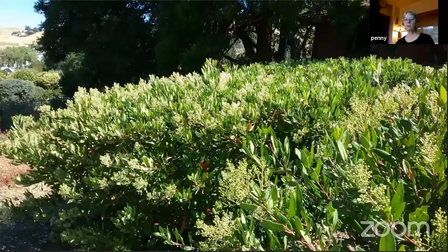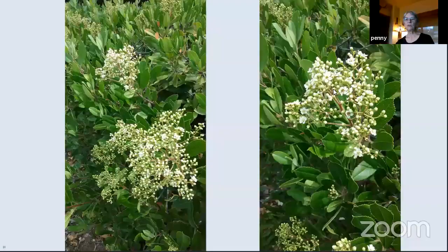This is the Toyon hedge and all the seed heads popping up. And here are some close-ups of the flowers. I was just out there today, and the honeybees, the bumblebees, little sweat bees, all kinds of bees were buzzing around. They just love the flowers. Okay, this area, this is the back area.